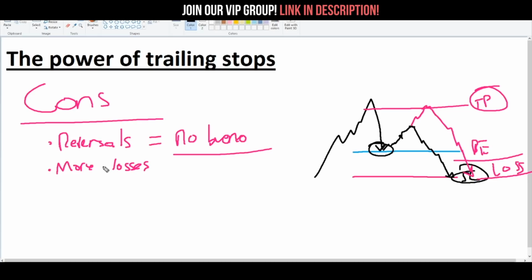So don't get me wrong, this is probably the biggest con of using trailing stops, is it increases your loss rate. However, remember that it allows our occasional winners to become very, very large. So you have to think about that as well.